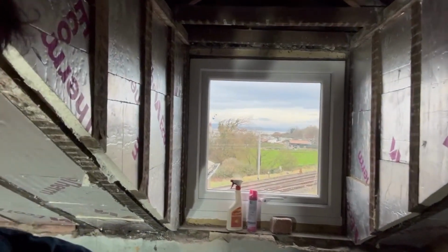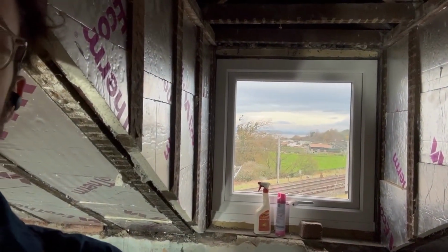There goes another train. It's going to be noisy living here. But what a view. I mean, look at that, that's fantastic out there. Absolutely beautiful. Just mountains, sea. Can't really ask for any more than that.